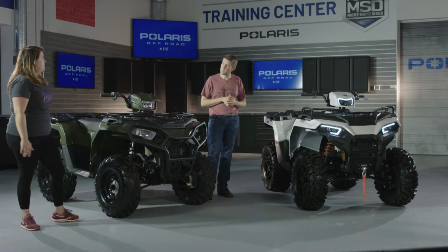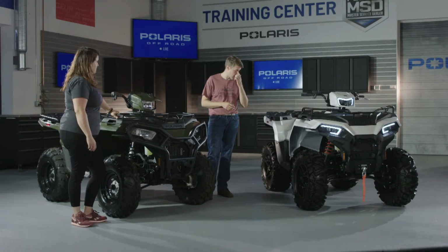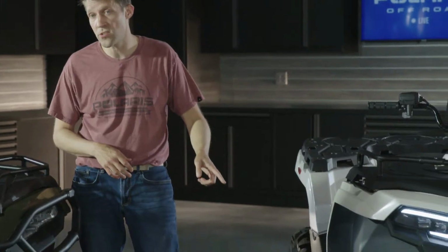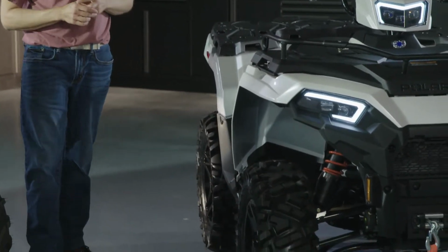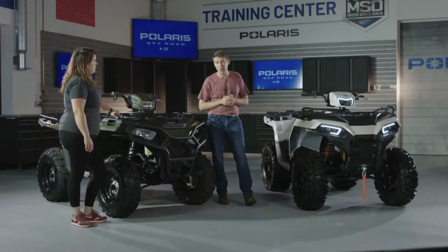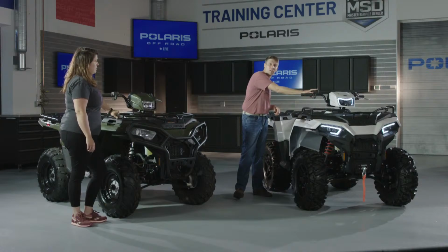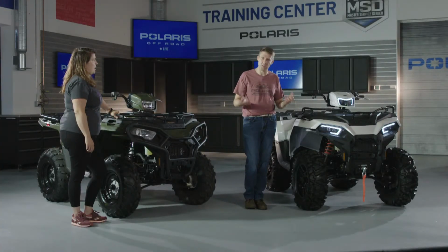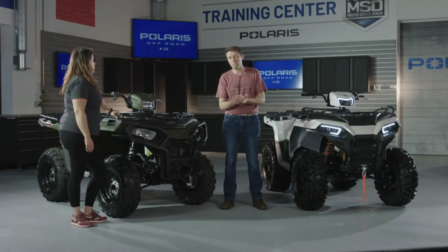Some of the awesome things on the Trail LE, obviously. The trails have a double A-arm suspension in the front, 26-inch Duro tires. One of the cool features that hasn't been seen in the segment before is a package called ride control. Ride control gives you a really easy electronic throttle. You can set a speed limit if you've got somebody that's less experienced, or if you want to spray or spread at a certain speed.